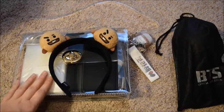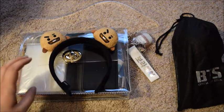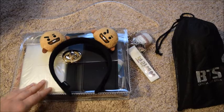I do like this one a lot, but it of course is much smaller and you can't fit everything in it. So it just depends on how long you're going to be at the venue and how far away your venue is from where you live or where your hotel is. So just use your judgment on that. I do like the big ones if you're going to be gone all day.